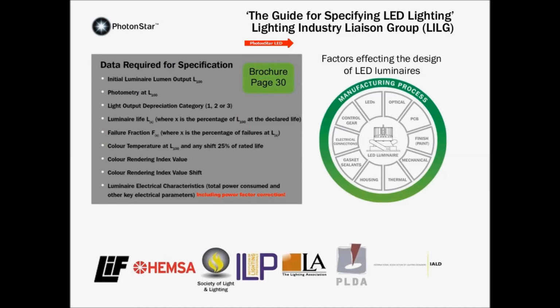Right. We've talked about the issues around lifetime of control gear, that's like drivers. We've also got issues around gaskets and sealants. This is something that a lot of people have not understood in their fixture designs. Basically, some of the materials you can use will actually attack the LED, so you'll get aging much quicker than you would expect.